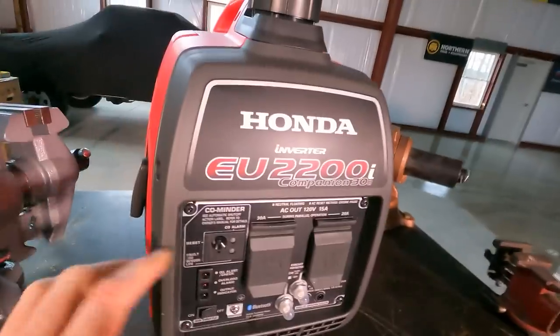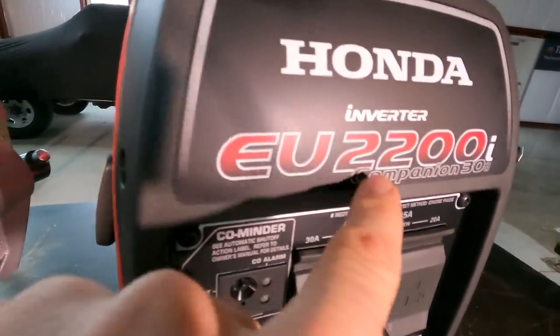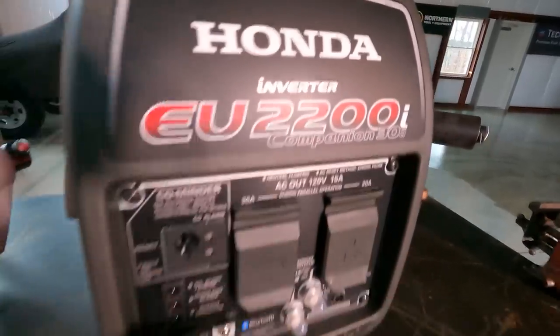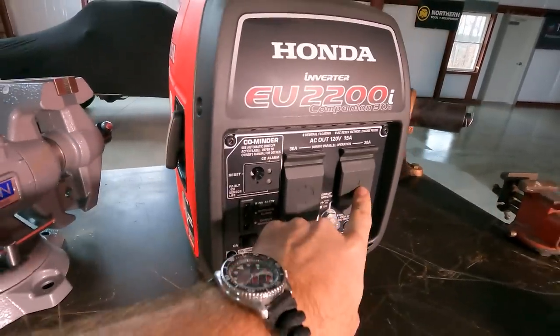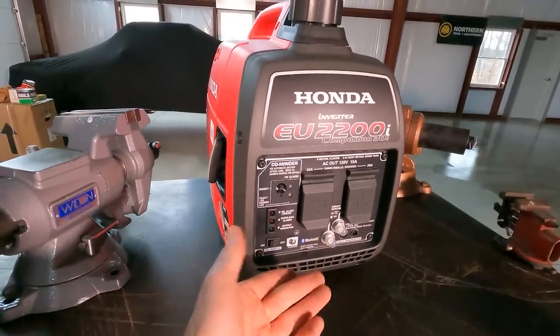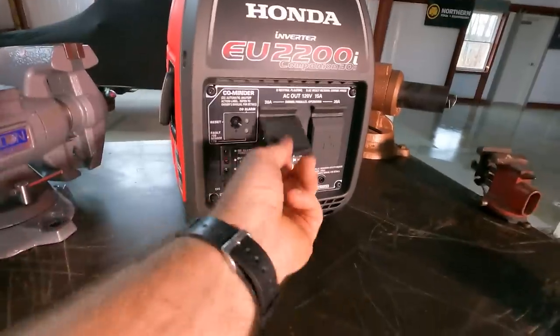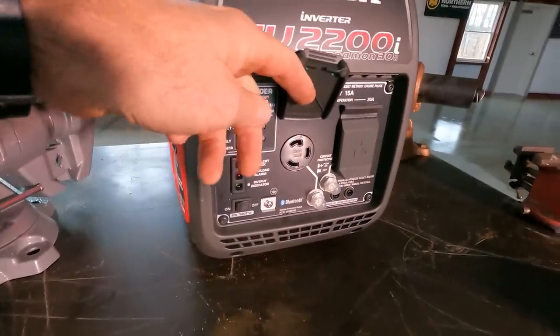So as we rotate around, what we have here is the Honda Inverter Generator EU2200 Companion, which means that you can pair two of these generators up together. Okay, so if you pair these two generators up together, you'll get twice the power and you can run 220 right there. Isn't that awesome?